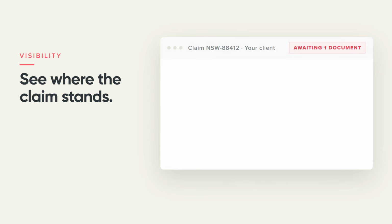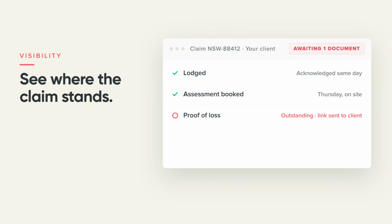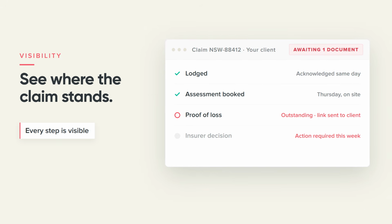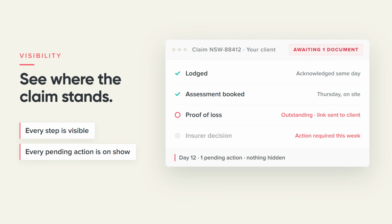First, it creates visibility. You can see where the claim stands, what has happened, what is outstanding, and where action is required. Every step is visible. Every pending action is on show. Instead of chasing for an update, you can see the record.